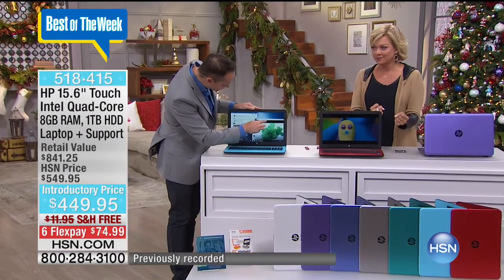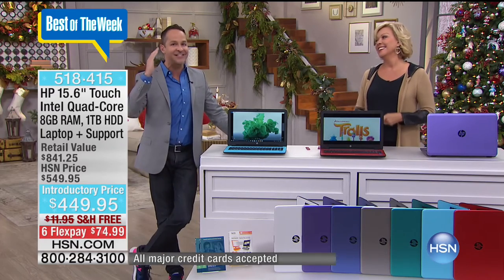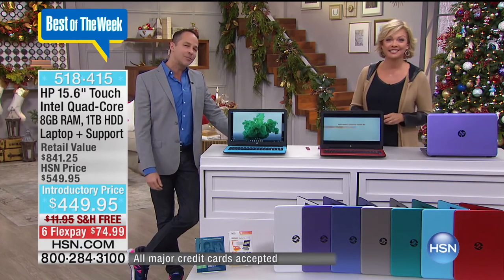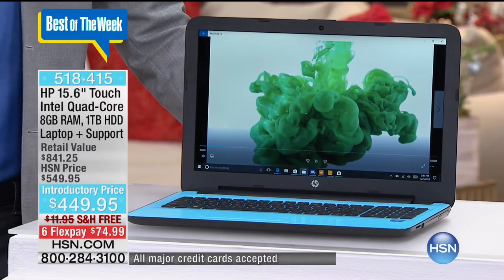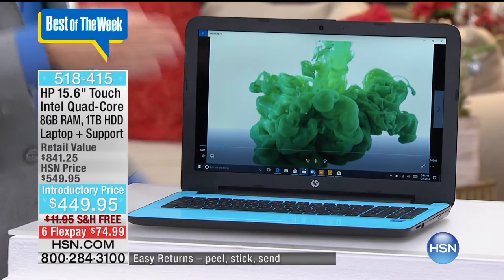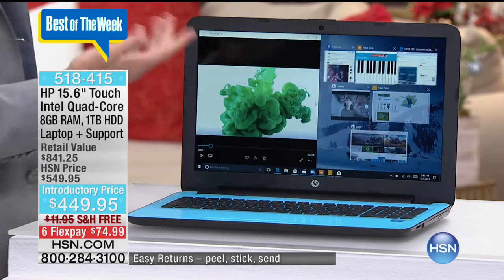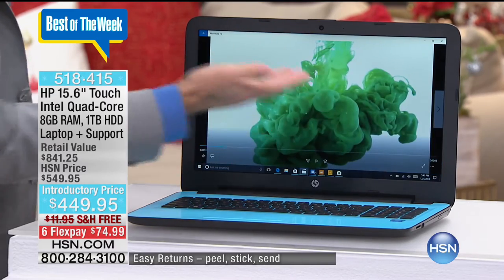Well, first of all, let's talk about touchscreen. That's the huge spec, particularly at this price. Normally, a computer costs anywhere from 35 to 50% more when you make it touchscreen, because it's obviously a very expensive feature for the production line to add into the computer.